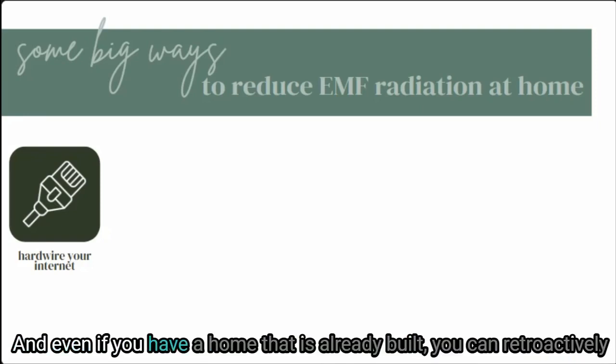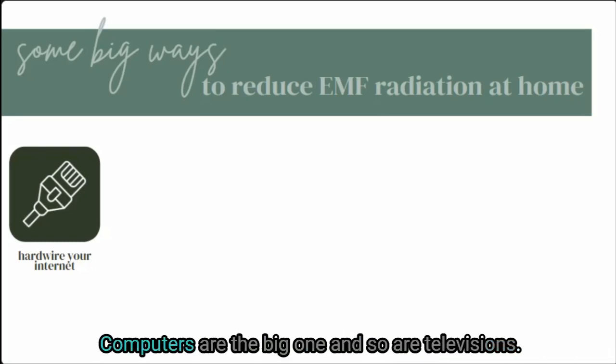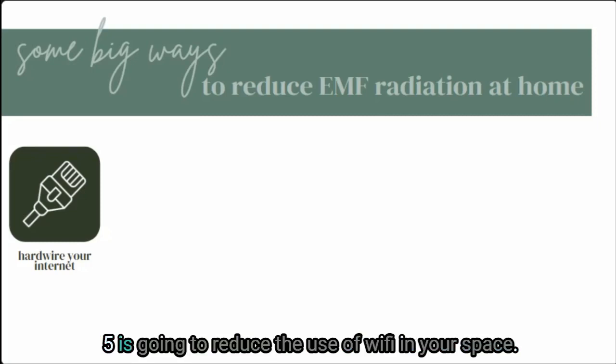And even if you have a home that is already built, you can retroactively do this, or at least do it to some of the electronics in your home. Computers are the big one, and so are televisions. Having them hardwired with Ethernet cable or Cat5 is going to reduce the use of Wi-Fi in your space.